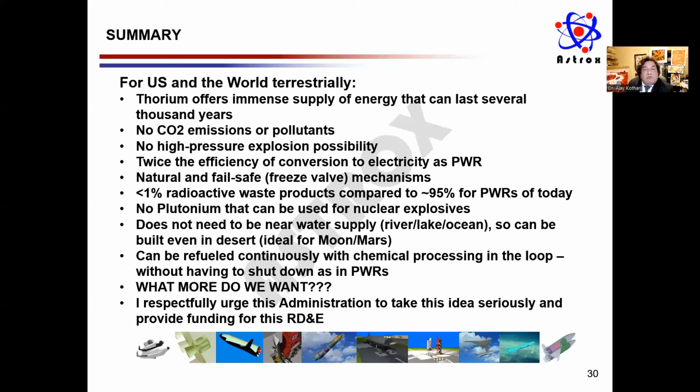What more do we want? It's an amazing promise, amazing solution. And to not take advantage of this now would be a real shame. So I respectfully urge this administration to take this idea very seriously, and provide funding for it, at least for research and development and engineering to begin with.